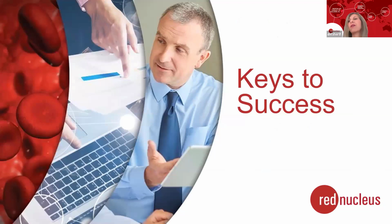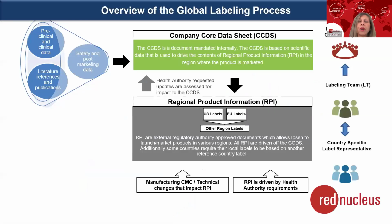So now that you know who we are, let's do a quick overview of the keys to success within end-to-end labeling. Let's first start with the global labeling process. The process starts over here with all of the data that come in and needs to be considered as part of your company core data sheet. From preclinical data to clinical data, literature references and publications, safety and post-marketing data, all of that information needs to come in and be considered within your company core data sheet. That information is managed internally, and it's mandated internally to really serve as that core data sheet for all the other information in your countries.